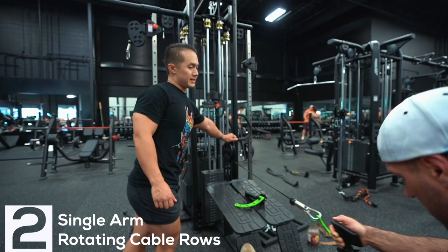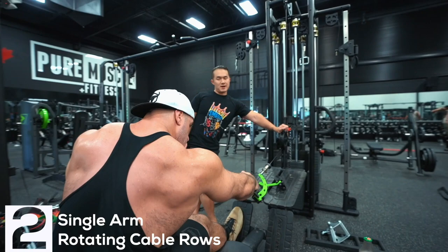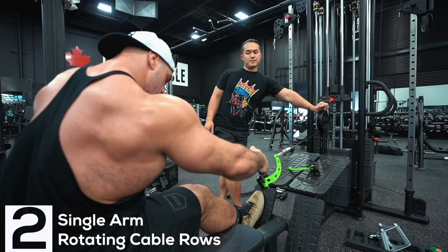Do you think he'd be able to get up to a challenging-ish weight with that arm? Would he be able to hang on to try it? Because it'd be nice to get to around maybe a 15, 16 inch. Yeah, if I go super slow. Probably. Alright, rotate. Good.